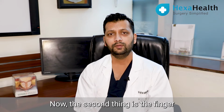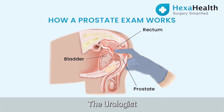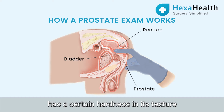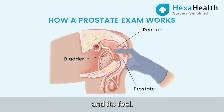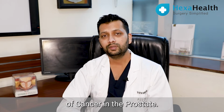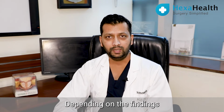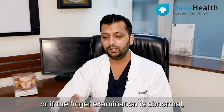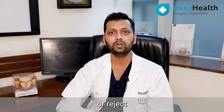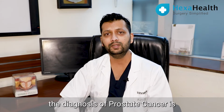Now the second thing is the finger examination of your prostate. The urologist will examine your prostate with his finger, and a prostate gland which has a cancer inside it has a certain hardness in its texture and in its feel. So these two tests will raise suspicion of cancer in the prostate. Depending on the findings, suppose if the PSA is high or if the finger examination is abnormal, then the patient will need further investigation. The only test which can confirm or reject the diagnosis of prostate cancer is a biopsy.